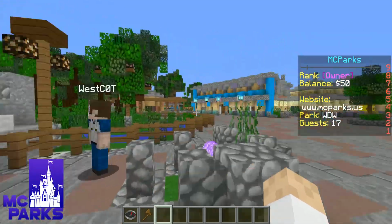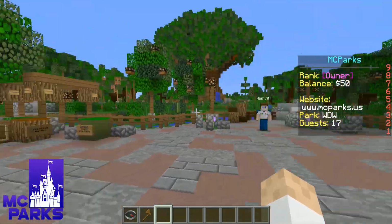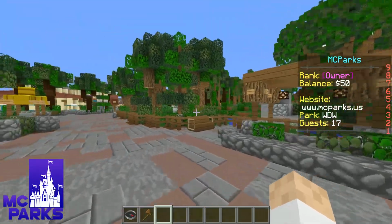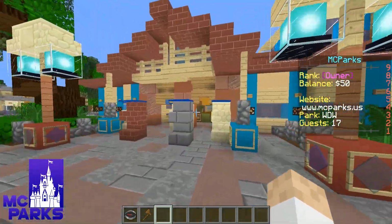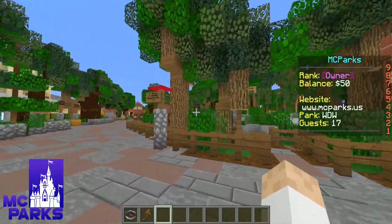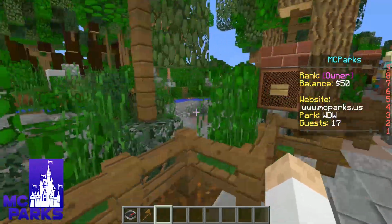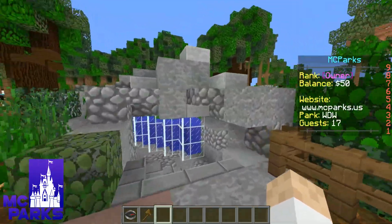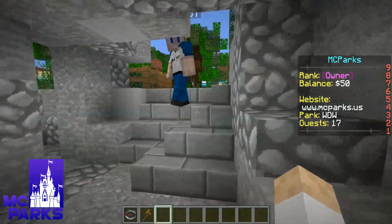Yeah, cool stuff. All right, let's go clockwise around the park. So let's start going this way. There are more little gift shops and whatnot over here. There's a little directional sign. There are more animal exhibits around these parts too, right? Yep. Down here there's fish and other assorted animal creatures.